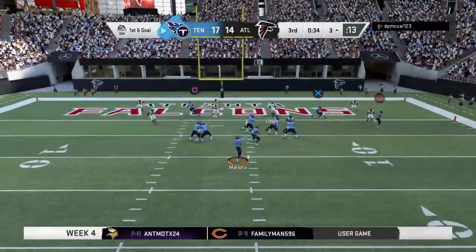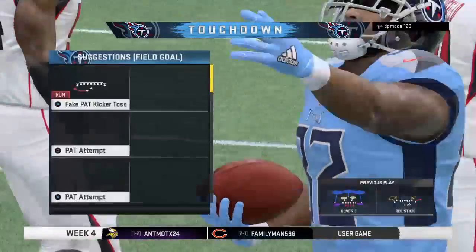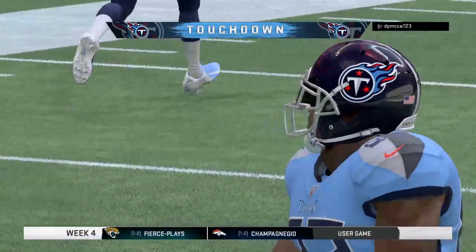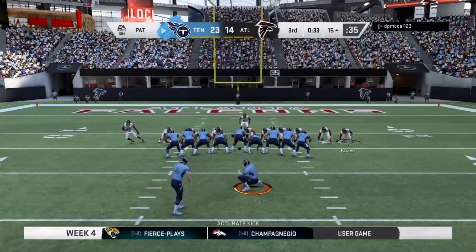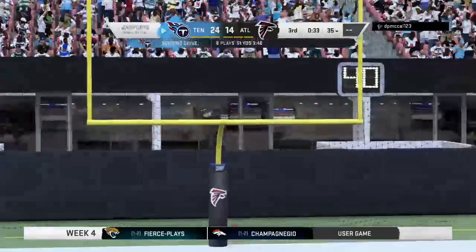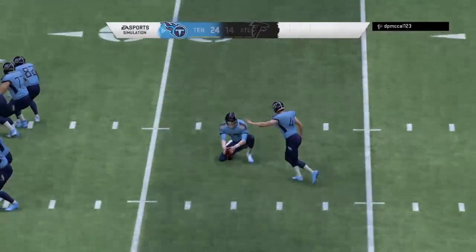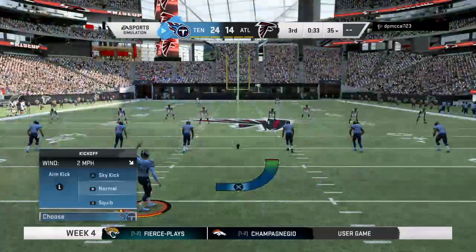To throw, Mariota. And into the end zone for a Tennessee touchdown. Delanie Walker, his first touchdown on the year. And the Titans are able to extend their lead. Extra point up and good by Succop. And the decision to just kick the extra point winds up successful.